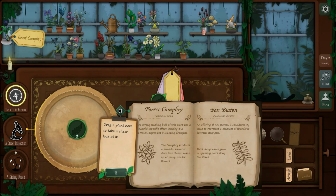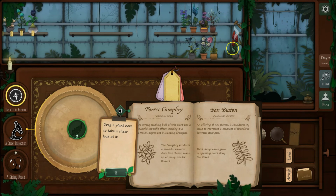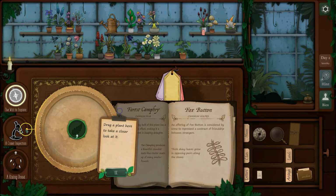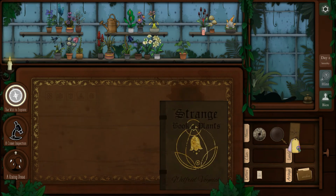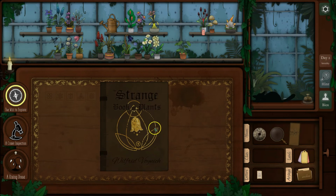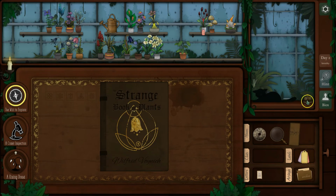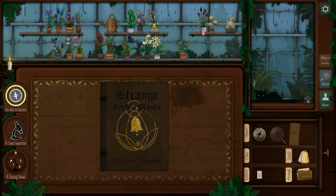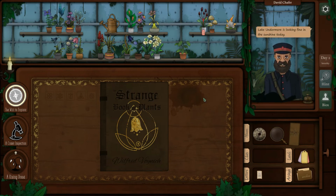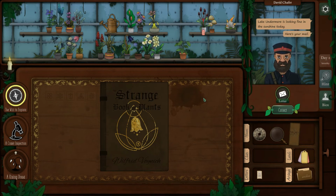Excellent. Let's put that over here. Starting to get a collection of plants that we know. Alright, let's leave that there. And let's invite our next customer in. It's David Schaefer, the Postie, and he says, Lake Undermere is looking fine in the sunshine today.